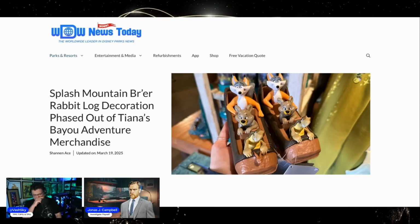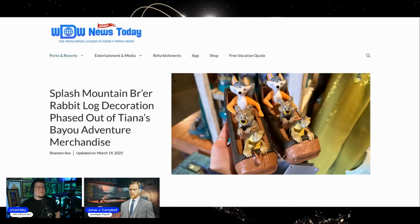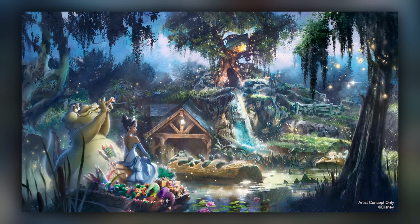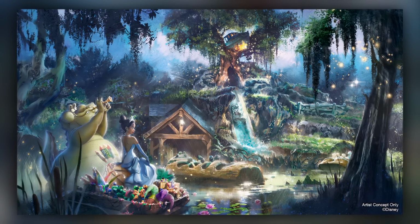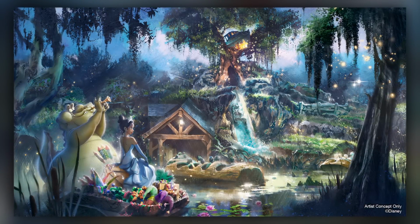Yeah. This is interesting because it goes back to when Tiana's Bayou Adventure was originally announced. That amazing concept artwork that everybody was really looking forward to, and they were like, "Oh, this is going to be great. This is going to be awesome. You Splash Mountain lovers, we're going to get such an amazing attraction. You're despicable for liking that old attraction. Look at what we're getting in response."